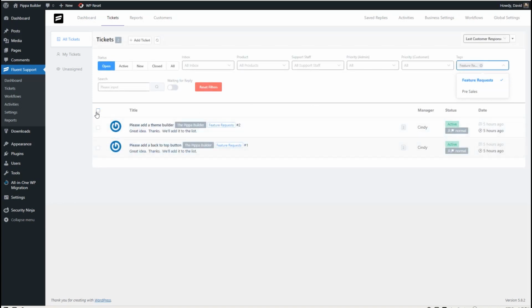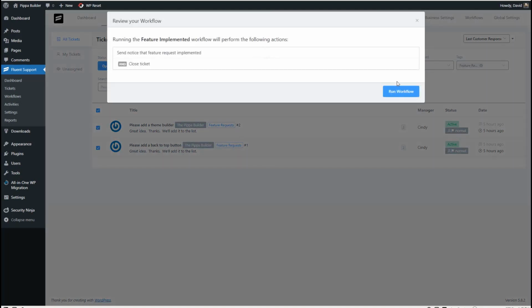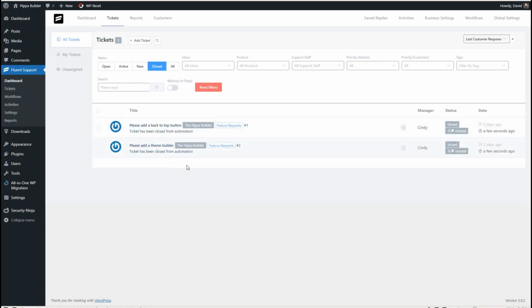So it's done that. And if we select them, now we have, remember, a manual workflow, feature implemented. So what this should do is send out the email that the feature's been implemented and close the tickets. So let's run that. And those tickets are gone now. And if we go look at the closed tickets, there they are. Okay, so that's an example of using the manual workflow. And you can see how easy it is to automate some bulk operations.